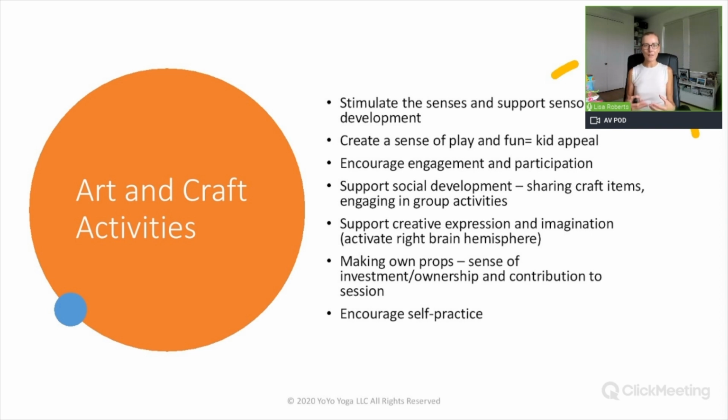If I've created something and I've poured my creativity and my imagination and my heart and soul, and I'm so proud of it, not only is that engaging during the session, but I take that home. It gives me a sense of ownership, a sense of pride, and it encourages that practice beyond your session. If I've made something and I really love it, and I really enjoy it in my session with you, and I take it home, then I am more likely to pick that item up and continue practicing way beyond our session. So that's why I like incorporating this into the sessions.